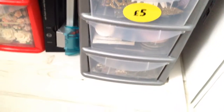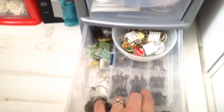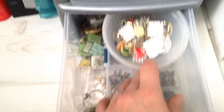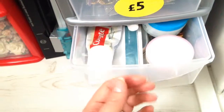And another unit. I've got all my metal embellishments, which most of them sorted out. That's got all my keys in. Just random stuff in there. That one's toiletries and samples that I need to use up. I'm terrible for starting new stuff and not finishing old stuff.